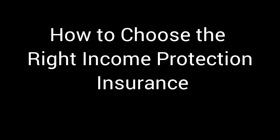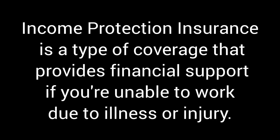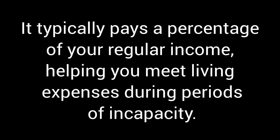How to choose the right income protection insurance. Income protection insurance is a type of coverage that provides financial support if you're unable to work due to illness or injury. It typically pays a percentage of your regular income, helping you meet living expenses during periods of incapacity. When selecting a policy, consider factors like benefit amount, waiting periods, benefit periods, and any exclusions or limitations.